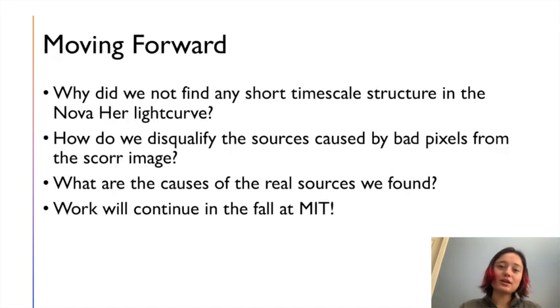Moving forward, some questions we might ask: why did we not find any short timescale structure in the Nova Her light curve is unknown. It's kind of strange. Also, how do we disqualify the sources caused by bad pixels from the score image? I talked about a method I'm trying for that, but if that doesn't work completely, then we might have to think of other, more creative ways. Also, what are the causes of the real sources that we found? We also have to think about that.